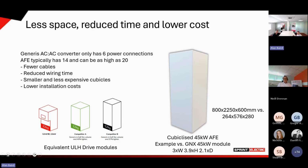Here we're representing a typical cubicle with the dimensions shown, 800 by 2250 by 600, and then the Generis dimensions below that, 264 by 576 by 280. You can see that once you put that into a cubicle, there's the opportunity for reducing cubicle size, because you'll end up with a cubicle which is a third of the width, a quarter of the height, and half the depth. So this is a significantly smaller product than what is commonly available in the market today.